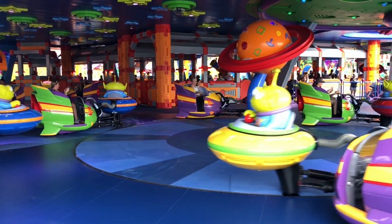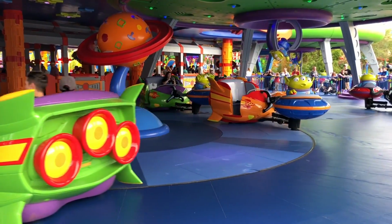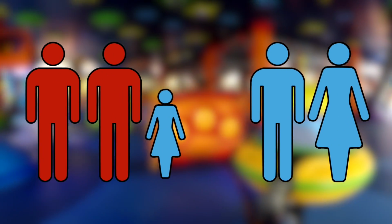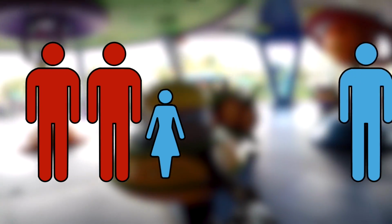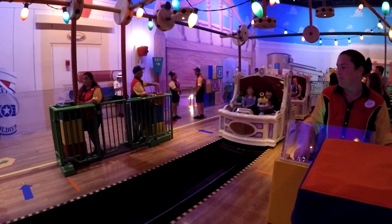So, while Team Red rides Slinky Dog Dash, Team Blue can go ride Alien Swirling Saucers with their Fastpass reservation. Then, the 2 adults in Team Blue can return to Slinky Dog Dash and use their Rider Switch Pass to skip the standby line, while Team Red stays outside with the little one and waits. Simple.